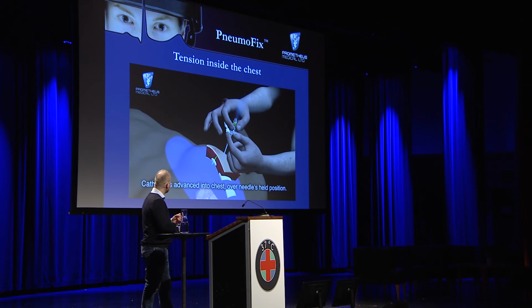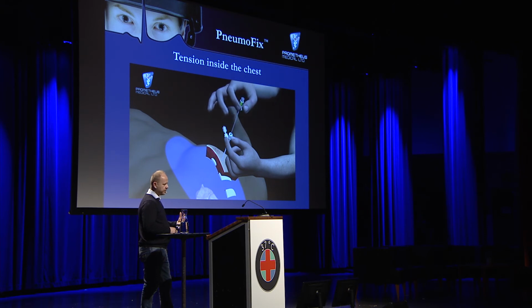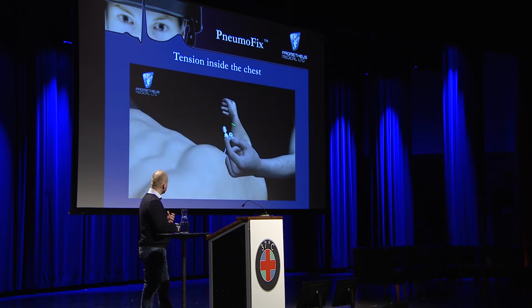And once you're in position, air will be evacuated, and the patient will actually quite quickly start to improve. So this is, again, a life-saving maneuver if your lung is badly injured. And just to show you some more details behind that invention, because it looks simple, it's just a needle, it's plastic, but a lot of these parts are really thoroughly designed.